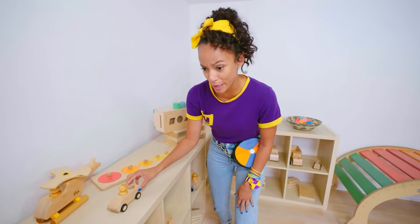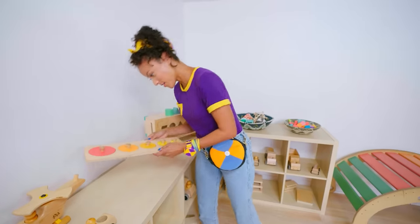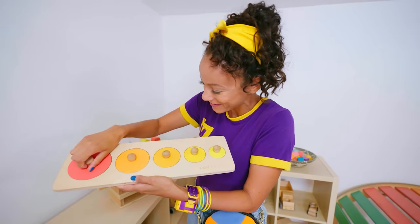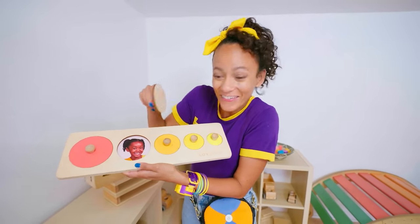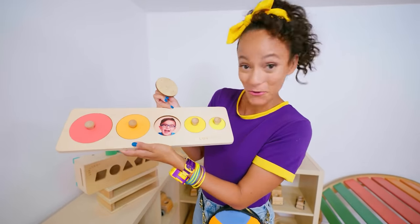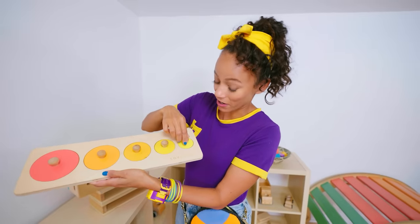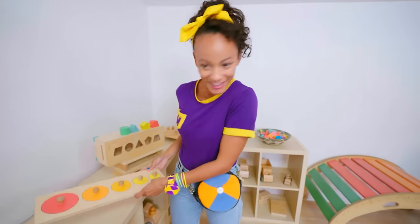Vroom. Vroom. Vroom. Nice park job. Oh, look at these circles. I see a red circle. Oh, hi. Nice smile. And let's see what's under the orange one. Oh, another friend. Hello. And another orange. Hi. Oh, cool blue glasses. And let's look under this yellow one. Oh, hi. And look under this other yellow one. Oh, hello. I didn't know there were gonna be friends in there.